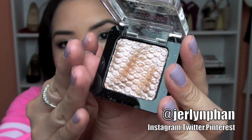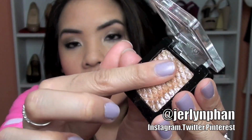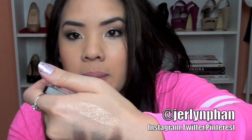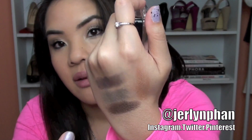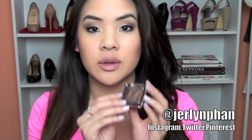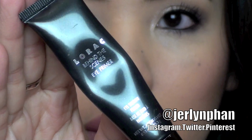There's the color, really pretty, just a lid color. Oh my gosh. Look how gorgeous that is. It's kind of like a champagne color with a gold undertone. Oh yeah, right there. So pretty. So hands down, the Catrice Liquid Metal eyeshadows are my absolute favorite out of everything that I got from this brand.